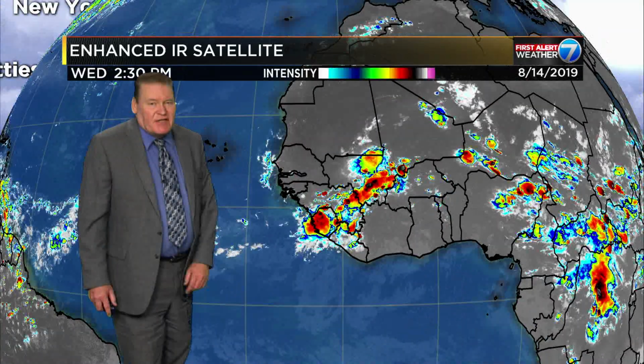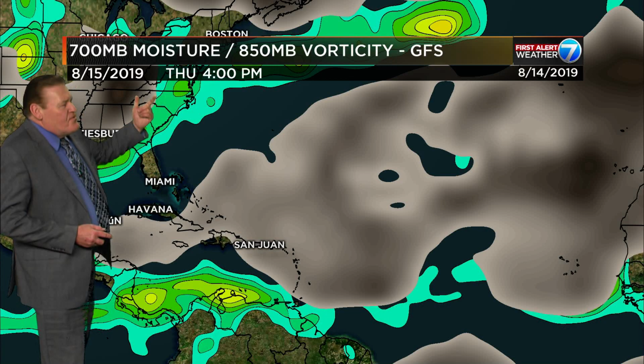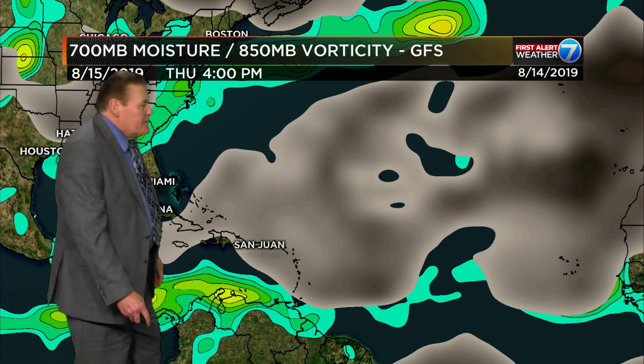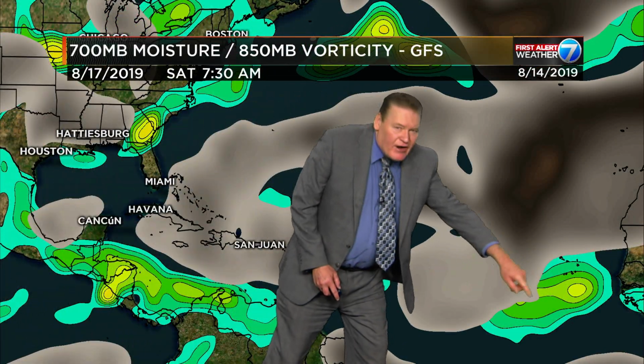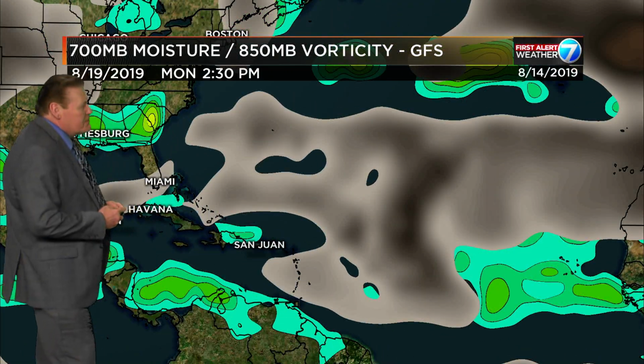So let's see what this looks like as far as our weather maps are concerned. This is Thursday today. Still a lot of dry air out here in the Atlantic. And on Friday, pretty much the same thing. If this little system could stay out of the dry air, it might do something, but we don't know about that yet. And so far, I don't see much in the way of development.